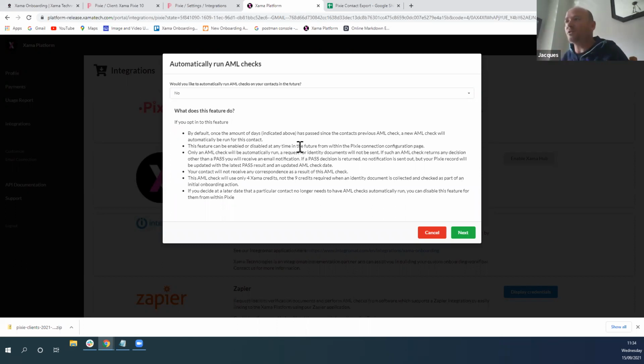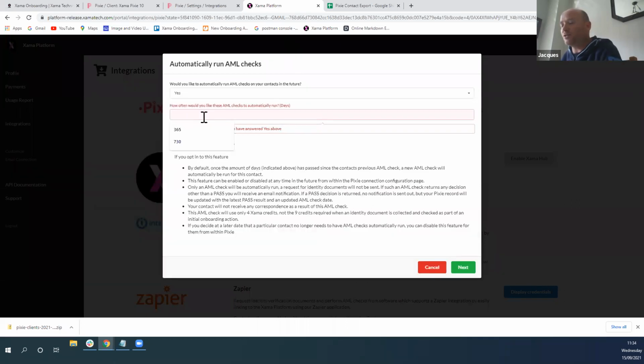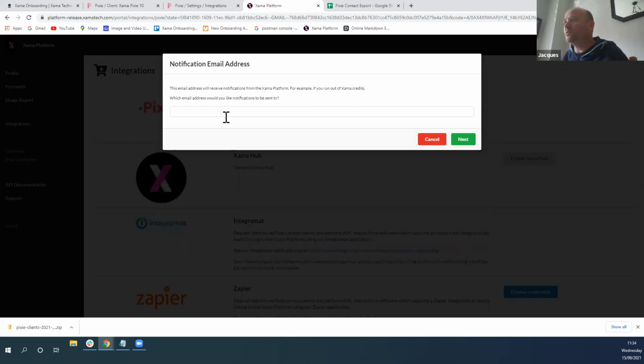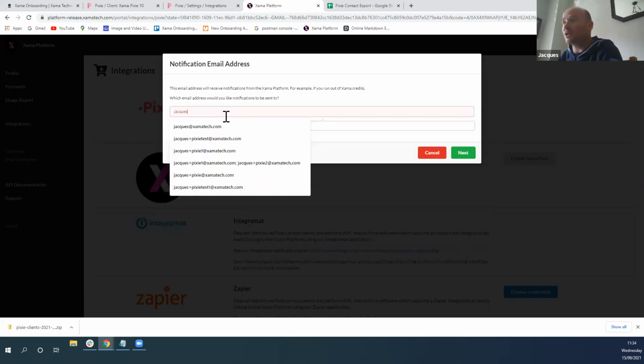The next part of the process allows you, and you have the option within Pixie, to automate periodic checks. So you can choose to automate the AML checks on your contacts to happen every year, so you don't have that admin task of repeating these AML checks every year. I'm just going to select yes, and choose to do AML checks on contacts every 365 days. But you're welcome to leave that off as no, especially if you're just trying things out.